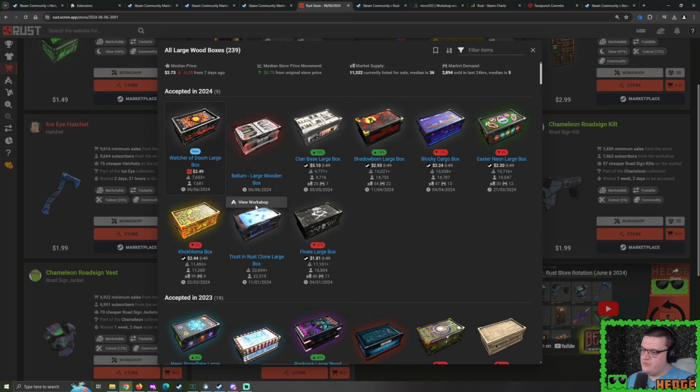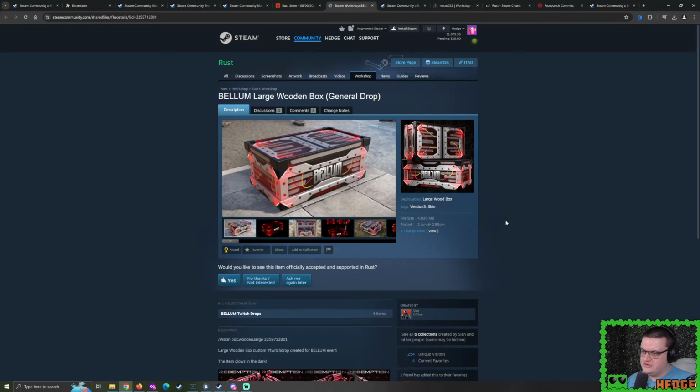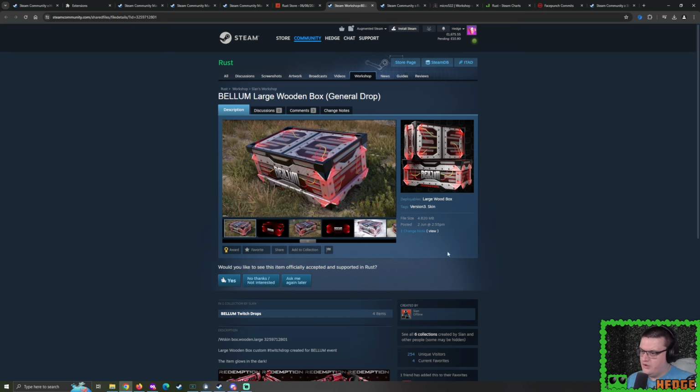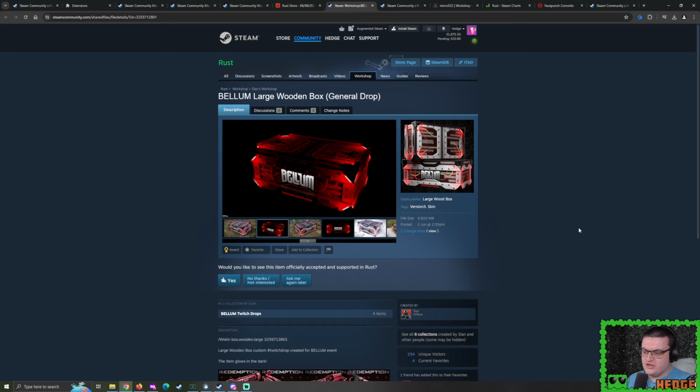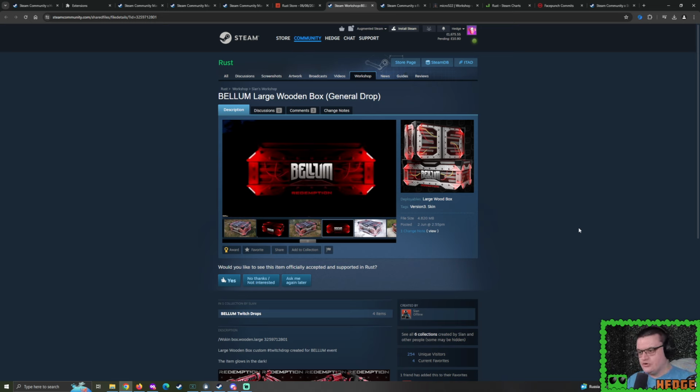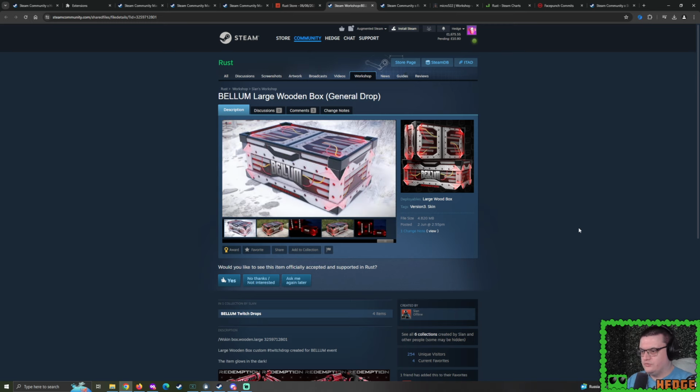And what's that we're looking at right here? Well, that happens to be the Bellum generic drop. It is a large box, yes. During June 10 to June 17, we're going to have a sheet metal double door and a large box being given away as a standard drop. Basically, you could watch any Rust stream on Twitch, and as long as you watch up to 4 hours, you'll get the large box and the sheet metal double door. You have to watch the streamers to get the streamer-specific skins.